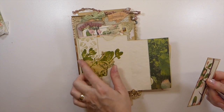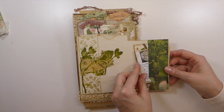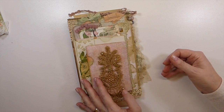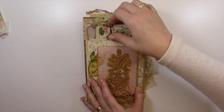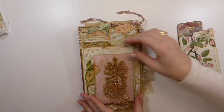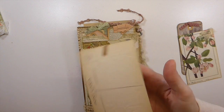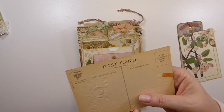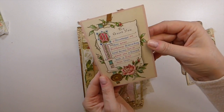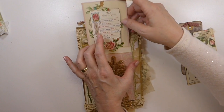This is just beautiful. She stenciled, fussy cut this, and then made this beautiful little tuck spot there. I love all the layers on this front. There's just so much you're taking it all in. Here she's got another pocket back here. Oh, wow, look at that old postcard. That's beautiful. Printed in Germany. Love it. So that's tucked in there.